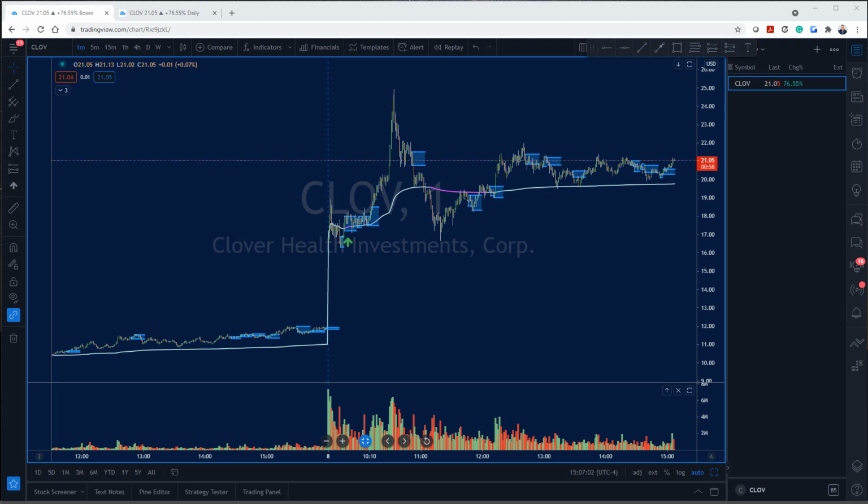Hey guys, I'm going to make a little video here on CLOV. Stick with me, because I'm going to teach you stuff too. I'm not just going to tell you how great my algo is, but I'm going to teach you some really cool things that you can start using tomorrow in your trading to find these easier trades.